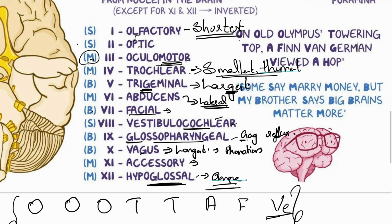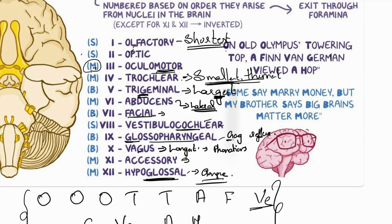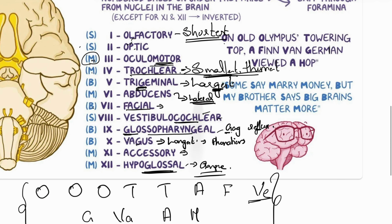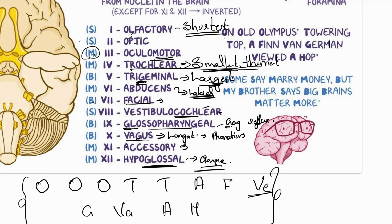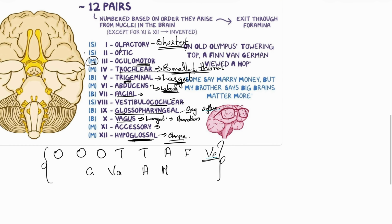So did you get an idea about the functions of cranial nerves? Olfactory cranial nerve is the shortest cranial nerve. Trochlear is the smallest and thinnest, whereas trigeminal is the largest cranial nerve, and vagus is the longest. Abducens helps in the lateral movement of the eye, and the facial nerve helps in facial expressions. Vestibulocochlear helps in equilibrium and balance. Glossopharyngeal helps in the gag reflex, and hypoglossal helps in the movement of the tongue.